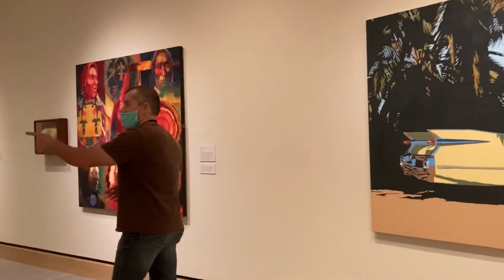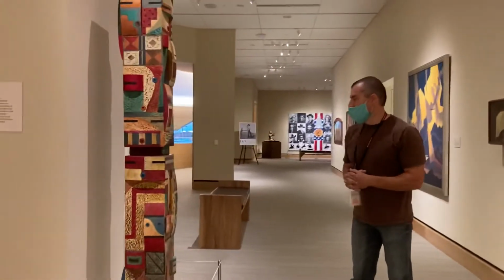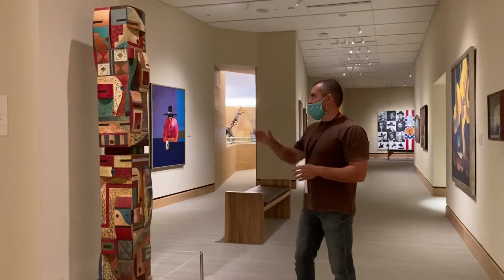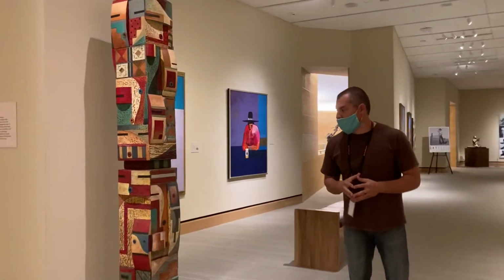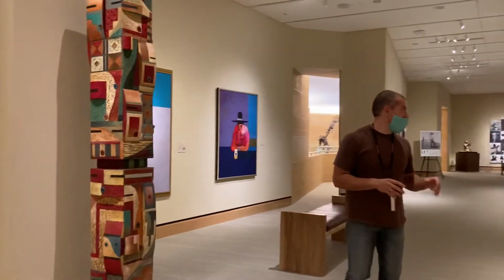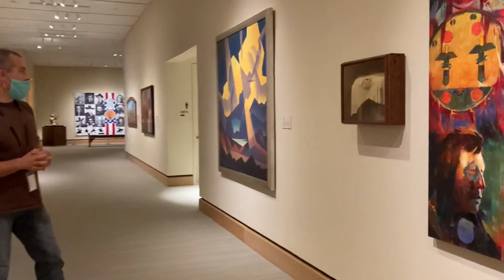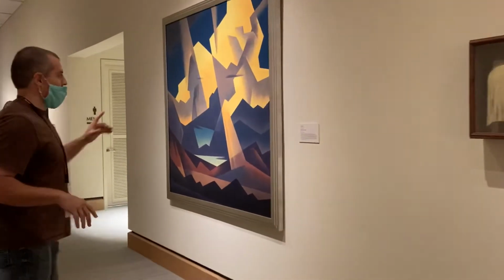We come down here, look at this great Tony Abeyta totem picture, or excuse me, piece. Obviously, we're used to seeing paintings from Tony Abeyta. Very unusual to see this totem, but a really interesting piece there. Another absolute icon of contemporary Western painting, Western art, Ed Mell.